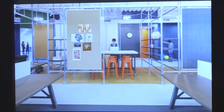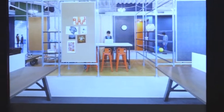This is actually another company in the valley called Reputation.com. The engineers there likened themselves to scientists. So they wanted to have a very science background aesthetic. So we did Unistrut, cork board, tack board, almost make it feel like a high school lab, which is what they wanted.